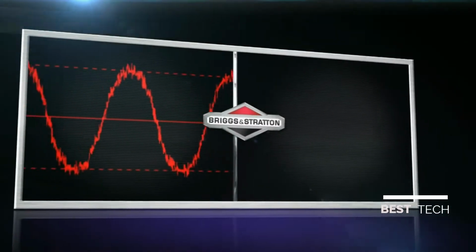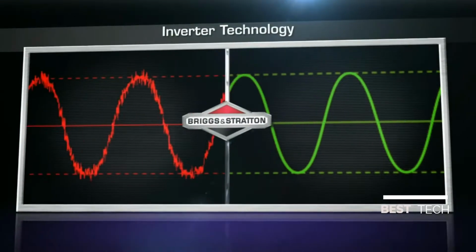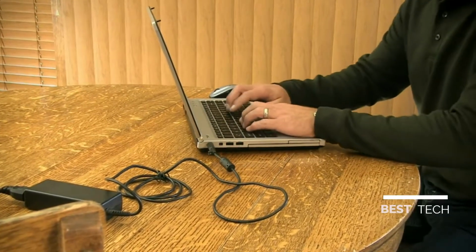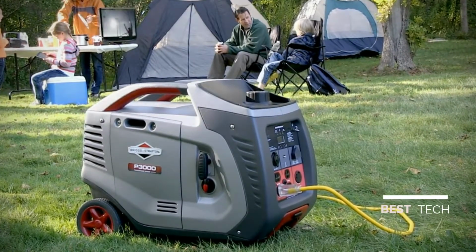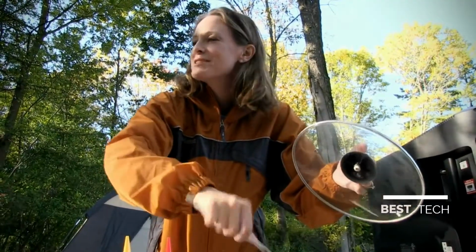The P3000's inverter technology uses special microprocessors to supply power as smooth and stable as your home's utility power, so you can confidently use your most sensitive electronic devices. Yet for all its power, the P3000 is quiet, producing just 58 decibels, so it won't compete with family fun or even normal conversations.